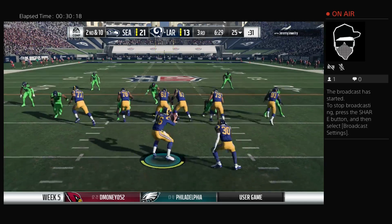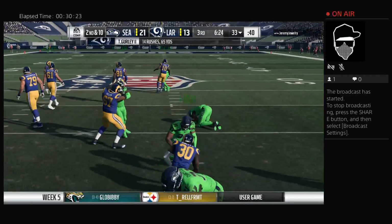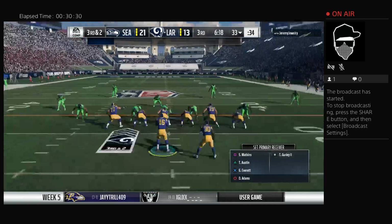They'll run it now out of the gun. And to stay on his feet past the 30 to about the 33-yard line. 8 yards on the ground there, and now they're looking at a 3rd and 2.